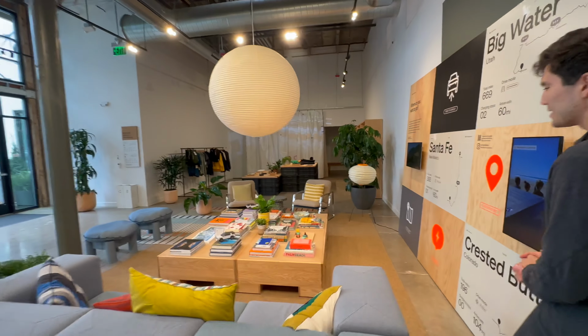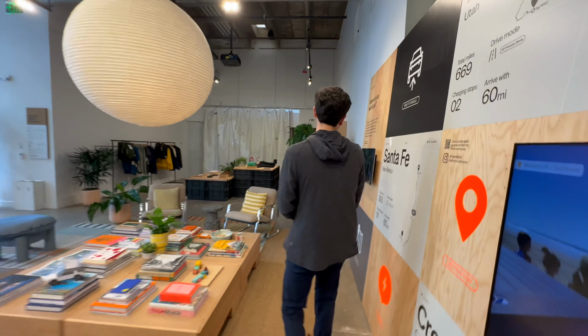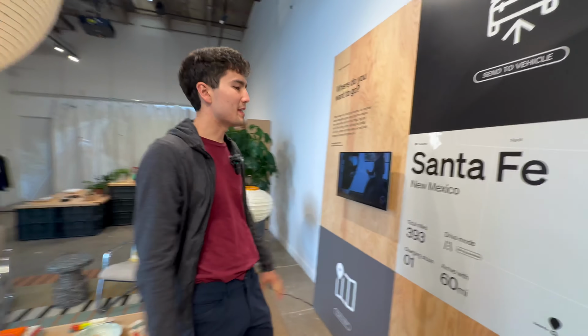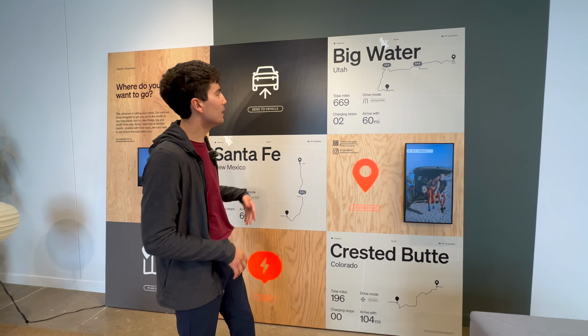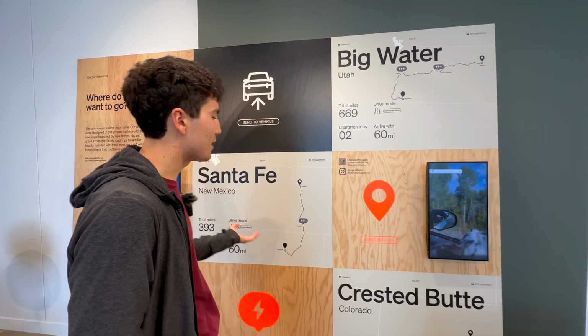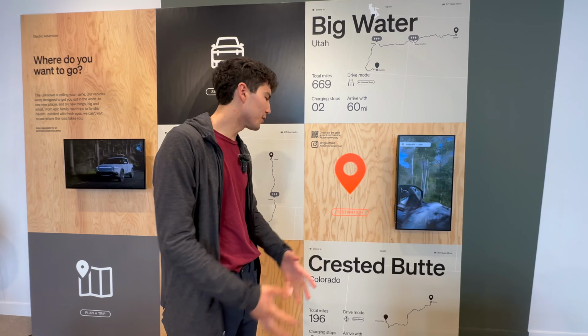Another seating area right here, and then there's this cool little space. This is honestly my favorite part of this specific space, where they have a big demonstration of potential destinations and charging stops you would make along the way. So we've got Big Water, Utah, we've got Santa Fe, New Mexico, and here in lovely Colorado, Crested Butte.